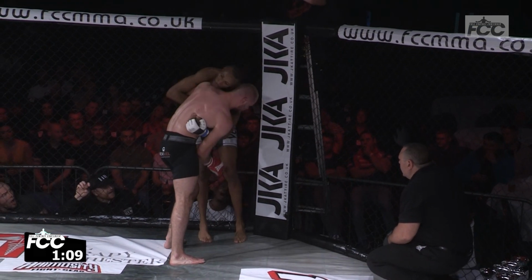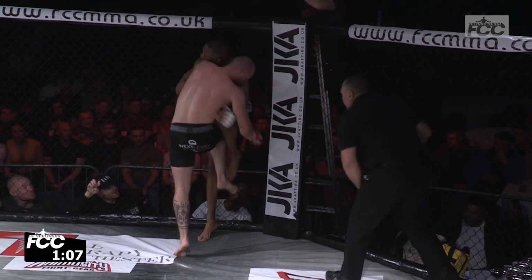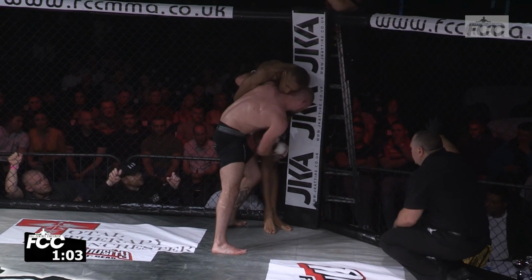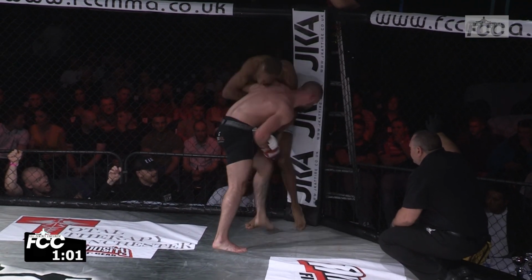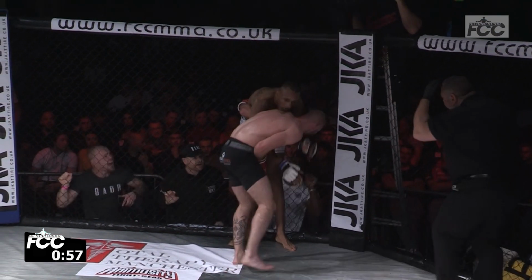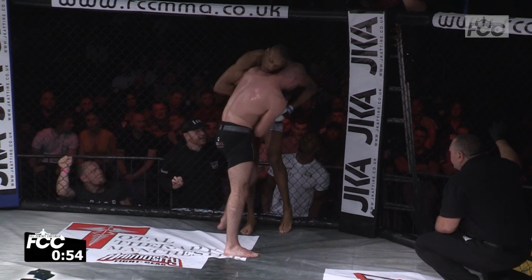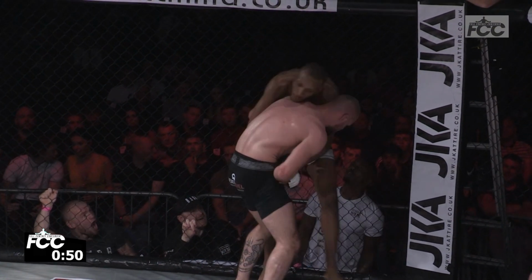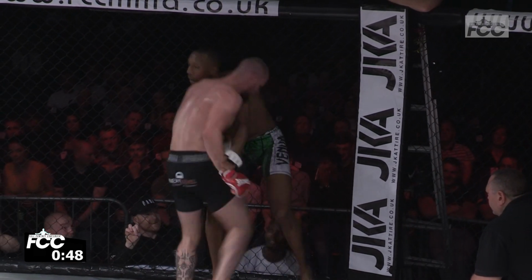Lloyd Sweeney needs to fix his head position at the minute. If his head was underneath Junior's head, he'd be in a lot better position to come at him with strikes or set the takedown up, but at the minute, Junior could switch. Look, Sweeney complaining about another low shot, but referee Neil Hall having none of it. I'm not sure about this, Neil.